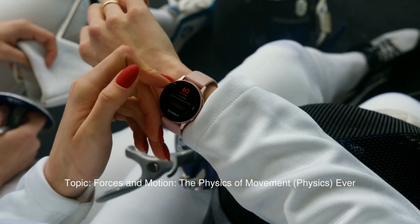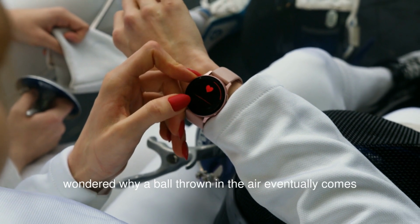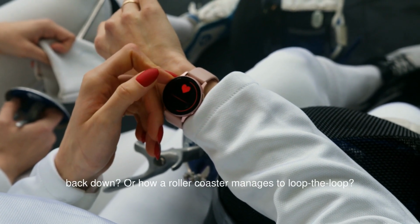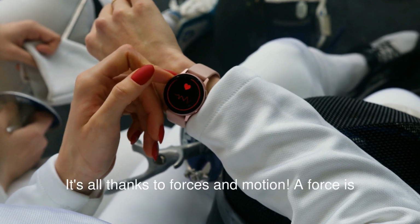The topic: forces in motion. The physics of movement. Ever wondered why a ball thrown in the air eventually comes back down? Or how a roller coaster manages to loop the loop? It's all thanks to forces and motion.